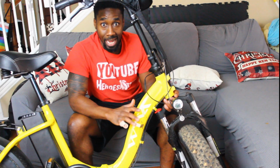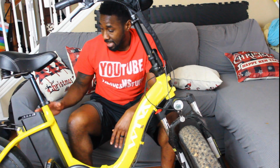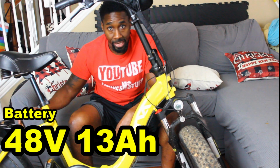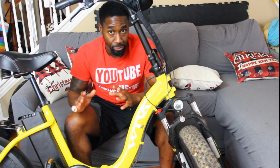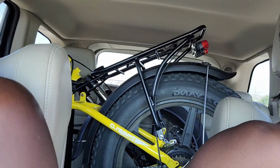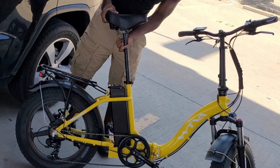I've been off-road a lot in this bike. This bike has a 750 watt motor in the rear, has a 48 volt, 13 amp hour battery. All of the batteries on this list have removable batteries. Of course, it folds. This is a folding bike. And it weighs 60 pounds. The maximum weight of the rider is 300 pounds.